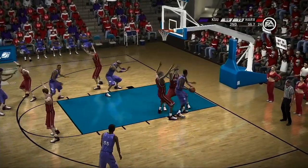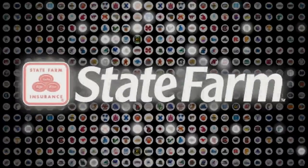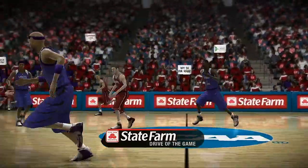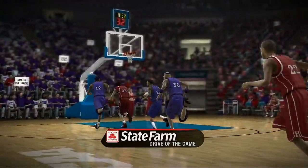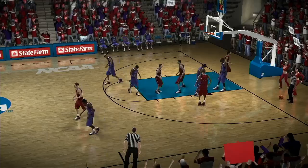I tell you, great job by the defense not allowing him to make that turn. The ball goes out of play. You talk about a great drive. How about the State Farm drive of the game? I tell you, he was explosive. He was up and away. What a drive to the rack, baby. That was special.